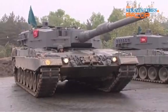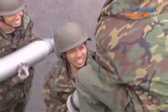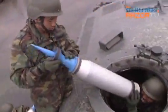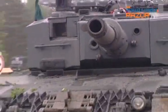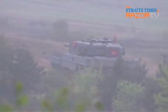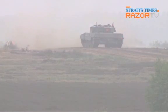Cross-training allows the four-man crew to take over each other's role during emergencies. It also helps them understand what each of them needs to do to meet mission objectives. We will learn about the turret, and the gunner and loader will learn about driving so that in case any of us is injured, we can still operate the tank. Crew members have complete trust in each other to get a job done in time. Having complete trust in them can make sure that we bring out the full capabilities of the Leopard tank.